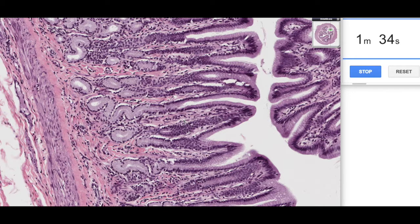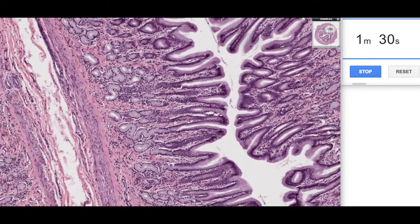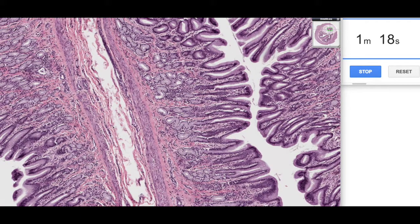So here we have lamina propria. We can see that the glands aren't particularly dense, just like we saw in comparison to the body of the stomach. So there's relatively large amounts of lamina propria here. Here we have the muscularis mucosa, and then we have the submucosa.